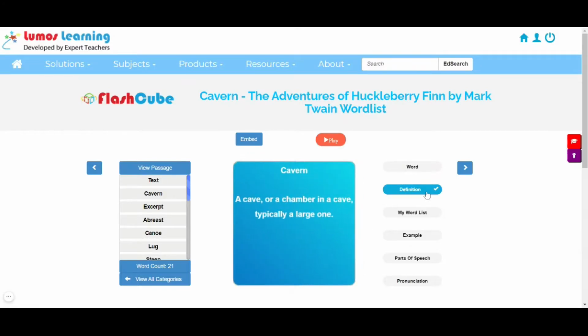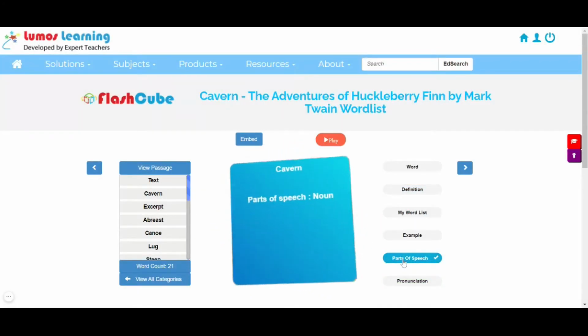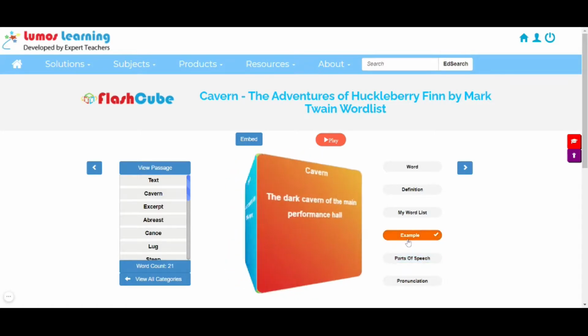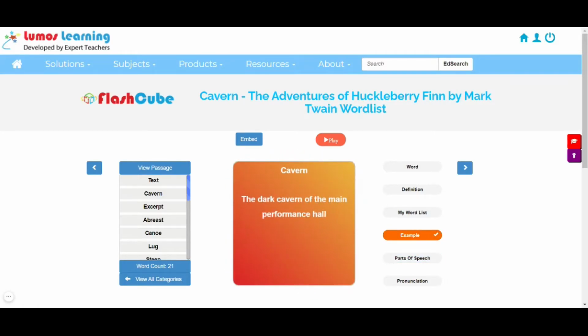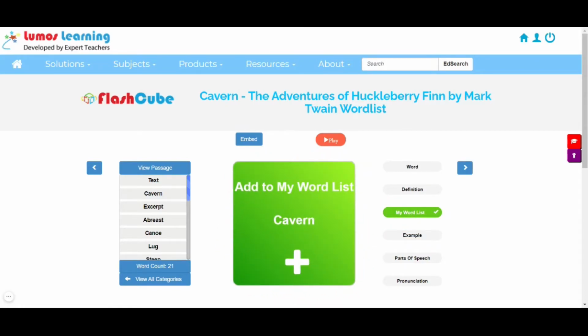This opens a fun and easy tool called FlashCube that helps you fully explore a word. Let's take a look. Here you can see the definition: a cave or a chamber in a cave, typically a large one. Hear the pronunciation, cavern. See the part of speech that it is, a noun. See it in an example: the dark cavern off the main performance hall. Plus, you can add it to My Word List by simply creating an account. Just follow the instructions on the screen.